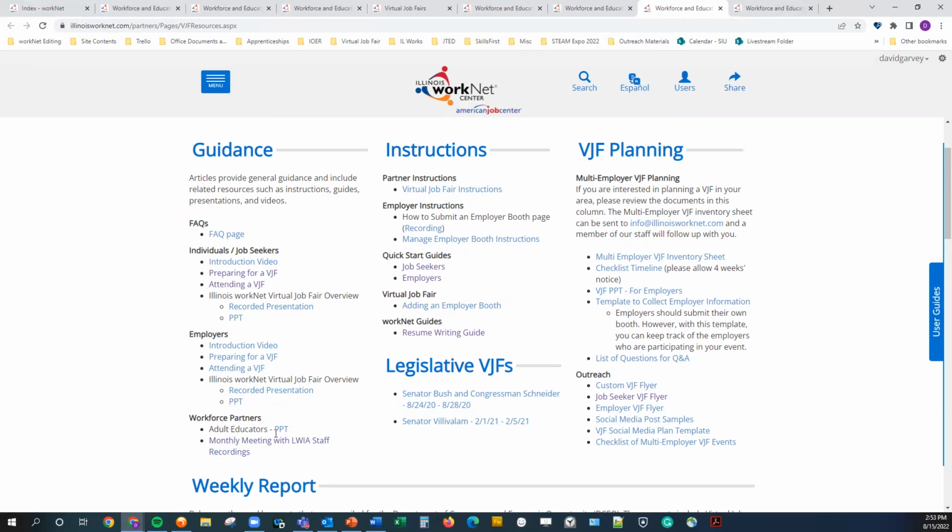We also have a PowerPoint for other workforce partners, this adult educators PowerPoint here. We also have instructions and quick start guides. And under planning, we have different checklists and tracking sheets that we put together, these templates, so that you can track and monitor the progress of planning your event.